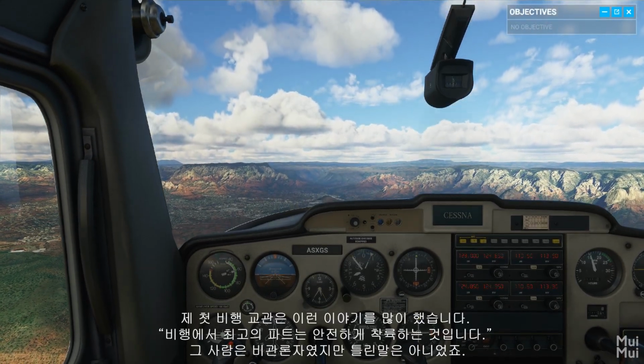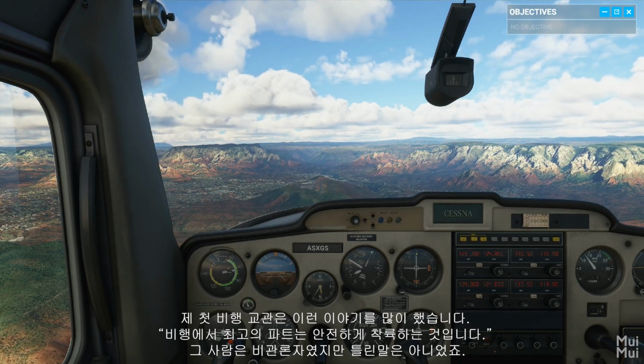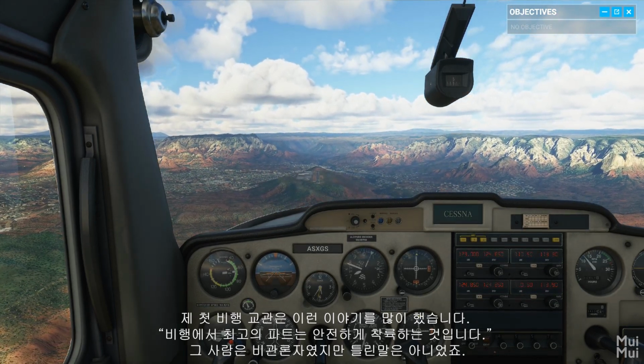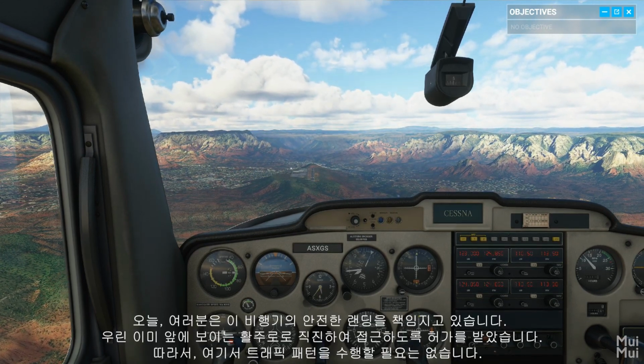My first instructor used to say the best part of flying is landing in one piece. The man was a terminal pessimist, but he wasn't wrong. Today, you're in charge of bringing us in for a safe landing.